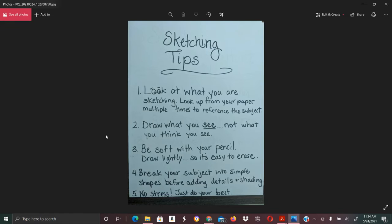Number four, you can break your subject into simple shapes before adding details and shading. What I mean by that is look for the shapes in your subject. If you're drawing a cat, for instance, you would see triangles for the ears, an oval for the head, right? So you would start maybe with your triangles and your oval, and then fill in the details of the face. All right. And number five, no stress. Just do your best with this. It's just a sketch after all.